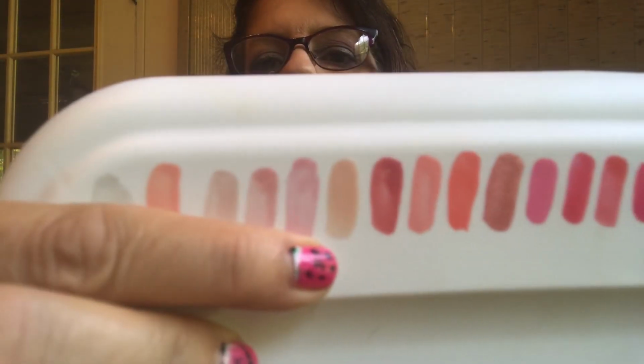Okay, my next shade is Rosy Future, and this is a real pretty pink, and it almost has like a blue reflect. So that is this shade right here.